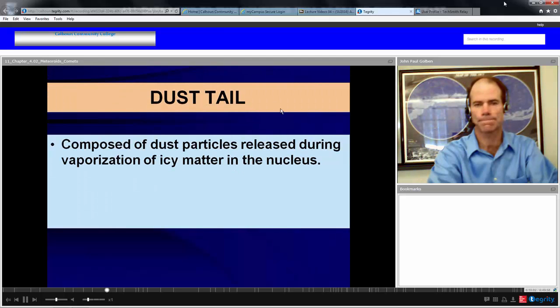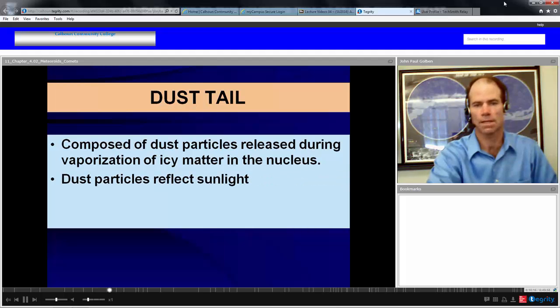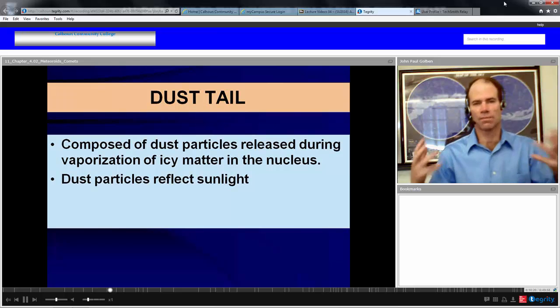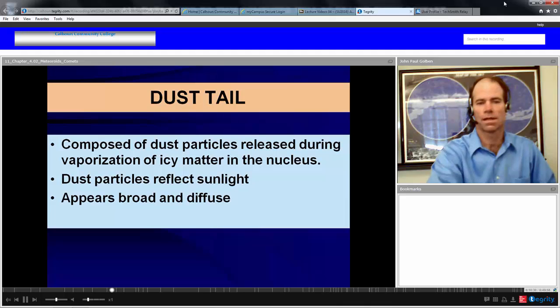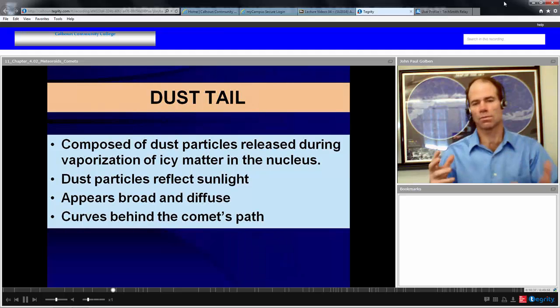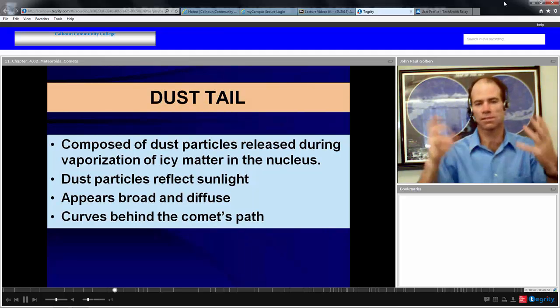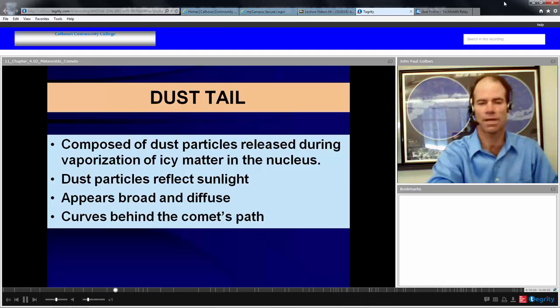Discussing the dust tail in more detail, it's composed of dust particles released during the vaporization of the icy matter in the comet's nucleus. These dust particles reflect sunlight, so it makes the comet much more visible as it gets closer to the sun than it would be when it was approaching the sun. The dust makes it appear broad and diffuse, and again, much more visible. It is slow. It's falling behind the speed of the comet itself, so the dust tail kind of curves behind the comet's path because the comet is moving forward. The dust tail is lagging behind.